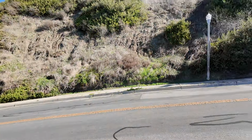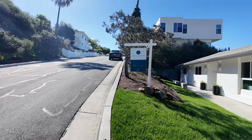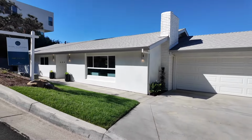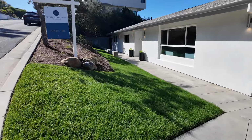Check this out. I'm gonna flip the camera around. Single loaded street. What does that mean? There's no neighbors across the street. It's only loaded on one side. Here is the house. A beautiful exterior with a smooth stucco finish. All the landscaping has recently been redone.